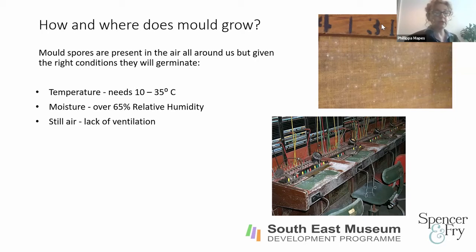But we also need to be aware that whilst the environment of a room in general may be below the recommended 65% RH, pockets of still undisturbed humid air may exist as a damp microclimate in corners, under furniture or behind pictures, as we can see in the top image.